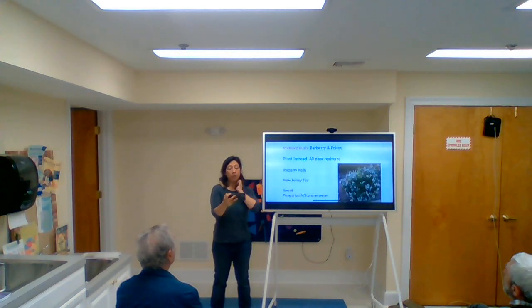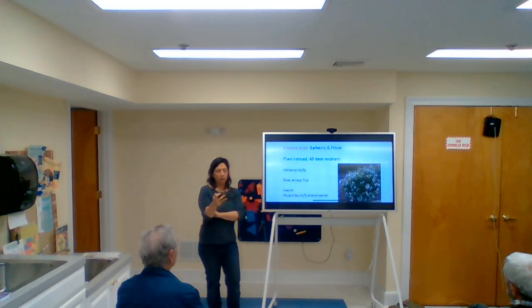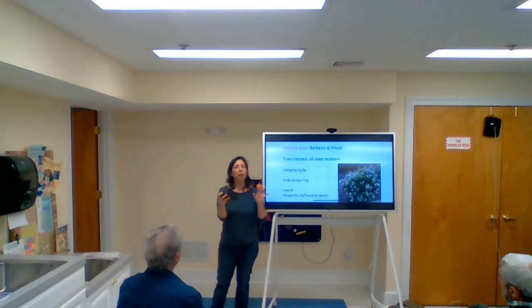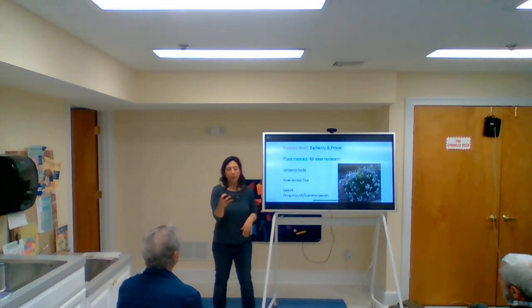Instead of barberry and privet, and these are all deer resistant. New Jersey tea, I don't know. It depends. Same with sweet pepperbush and summersweet. That is better, but I also had one die last year just from one week that I was away in that horrible heat late summer. So the one does need some moisture.